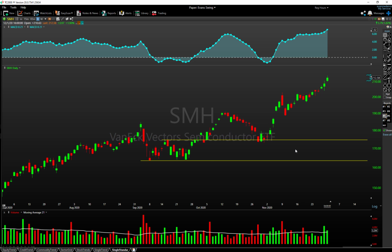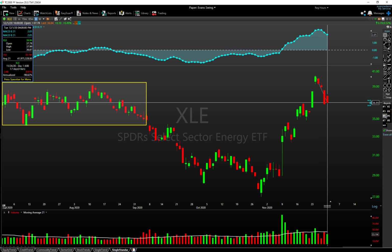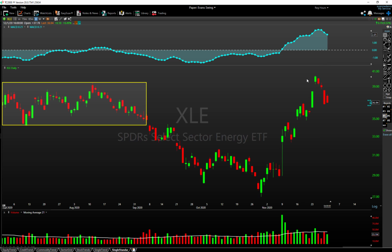So that is constructive. And then if we take a look at something like energy, which has just been ripping, we looked at some of those numbers on Friday, just how much ground this has covered in a straight line. This is starting to give some back here, which is pretty expected behavior. It's just kind of ordinary and what you would expect when stocks go up such a great amount of return in such a small amount of time. So that's what I got here for this week.